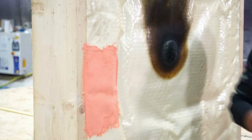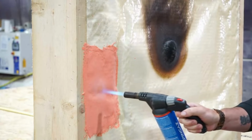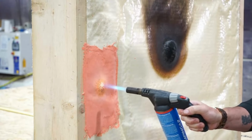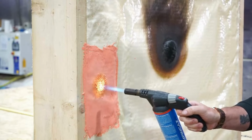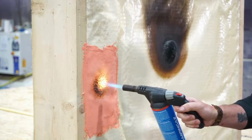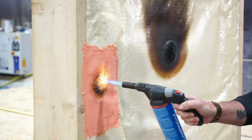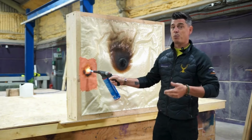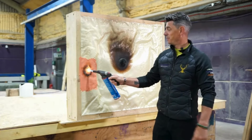So now if we take a look at what Fred would do. Fred is coated onto the spray foam. It expands out and creates a layer of carbon, and that's what will protect the spray foam from catching light and producing all the smoke. If I held this here, the gas would run out before it would get through to the foam.